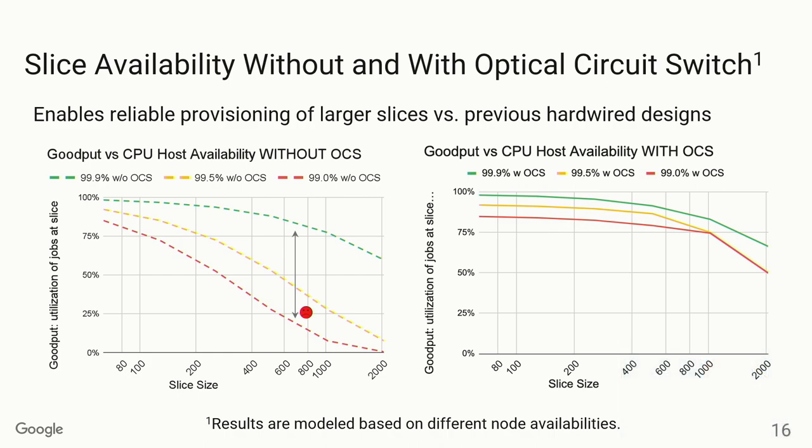The chart on the left here shows you, if we built these super pods with all static links, right? There was no OCS, no dynamic connections. Even if you had really, really good host availability, per machine availability, you can't really practically use very large slices or collections of chips. The availability just falls off. And then if you have something that's a little bit more practical, you know, 2 nines or 2.5 nines, even then, you just can't use it, right? It's not practical, it's not worth it.